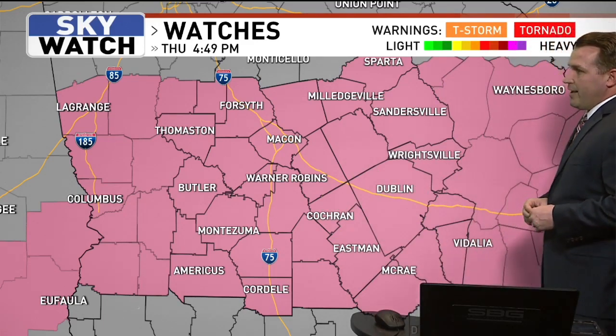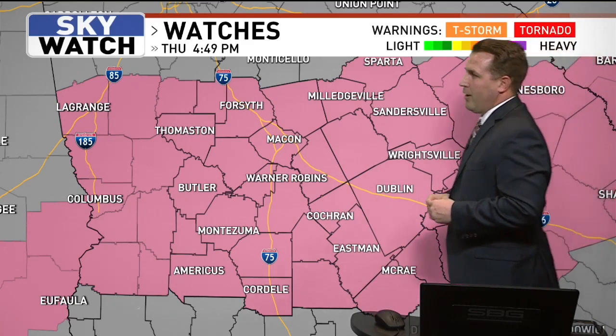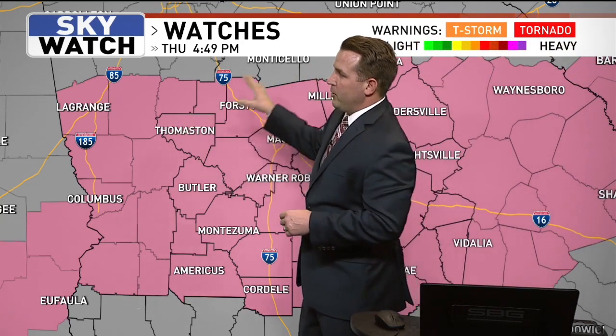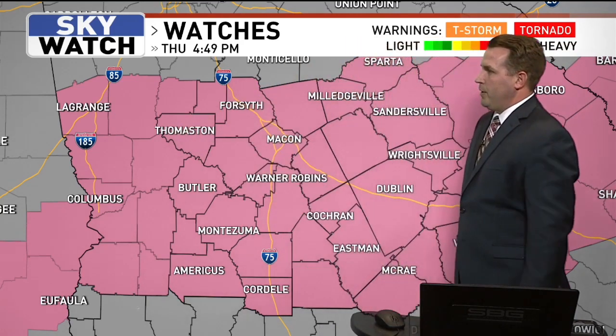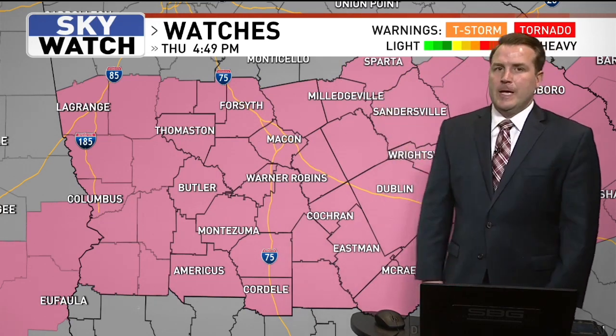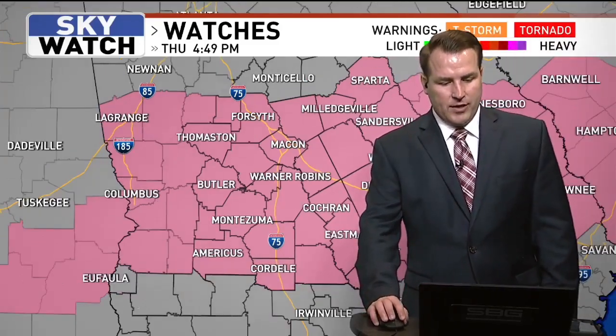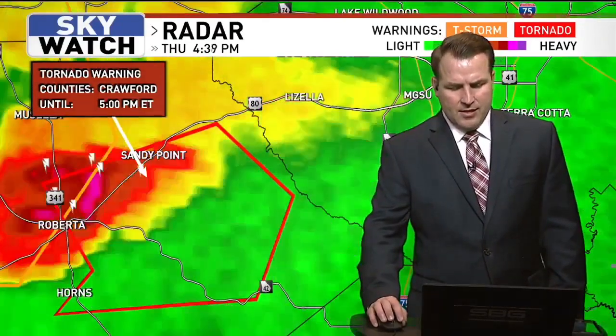So we're not severe clear yet, but we'll start to be able to give the all clear for portions of northwest middle Georgia as we go through the next couple of hours as this slowly moves off to the south and east, and as we continue to get these warnings to expire. So let's go back to radar, and we'll zoom right in on that tornado warning. This goes until 5 o'clock. This does include Crawford County. So it's all in Crawford County right now.